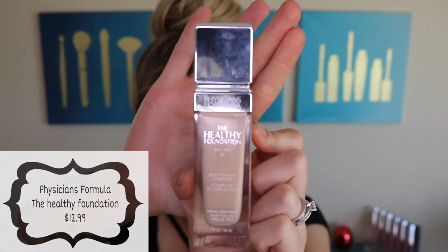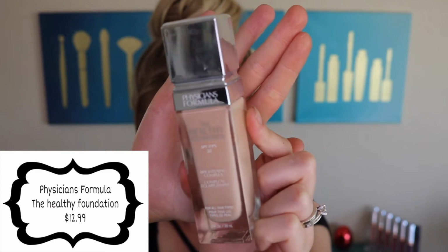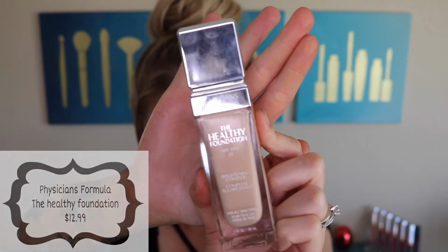Then I have 4 foundations I want to use up. The first being the Physicians Formula The Healthy Foundation. This is the shade LC1, and you will have heard me talk about this in multiple videos now. It is in my March favorites, and this foundation is absolutely incredible.